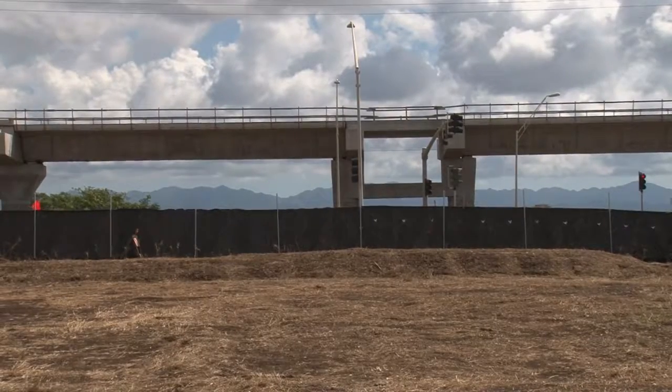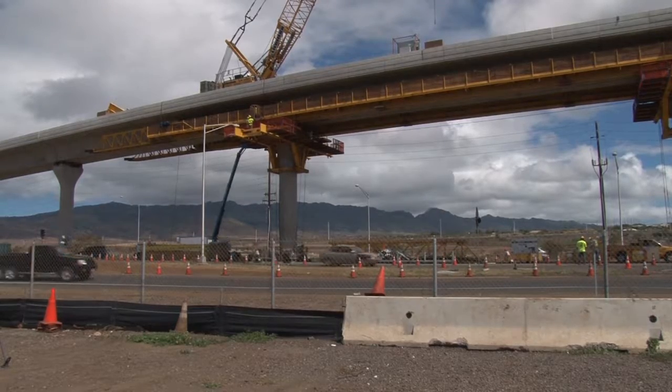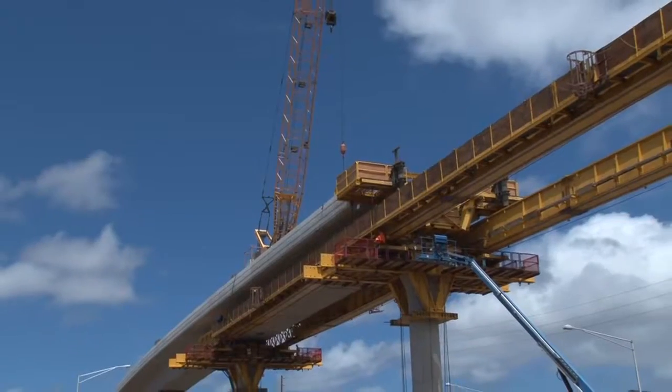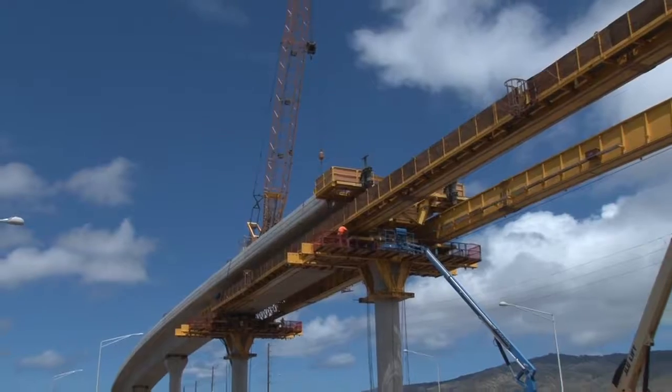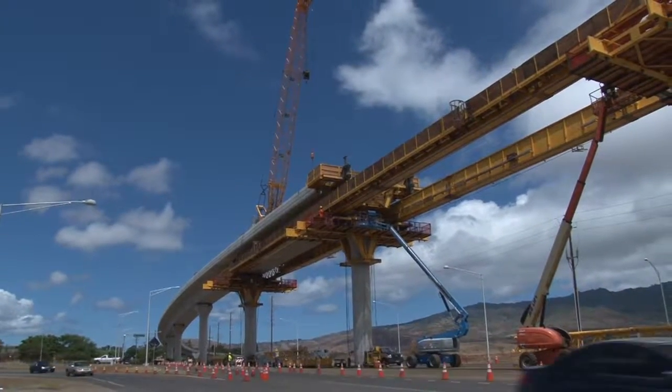And yes, we've hit a lot of bumps in the road. We have increasing construction costs. We have some slippage in schedule. But we also have a lot of good news to deliver. We're into almost the 8th mile of our elevated guideway. And today we have the first two trains arriving.